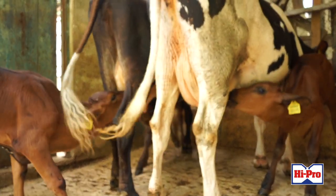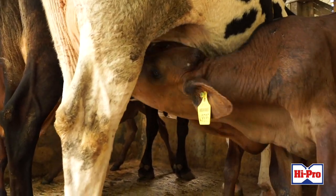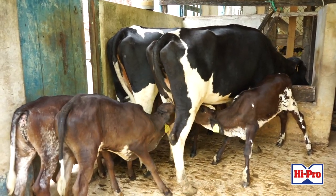So there's a cow that will suckle 2-3 of them at a time, and then they get hyper calf starter as supplement feed. And this program will continue until they're about 10 weeks old. Then they'll be introduced to grass and all that.